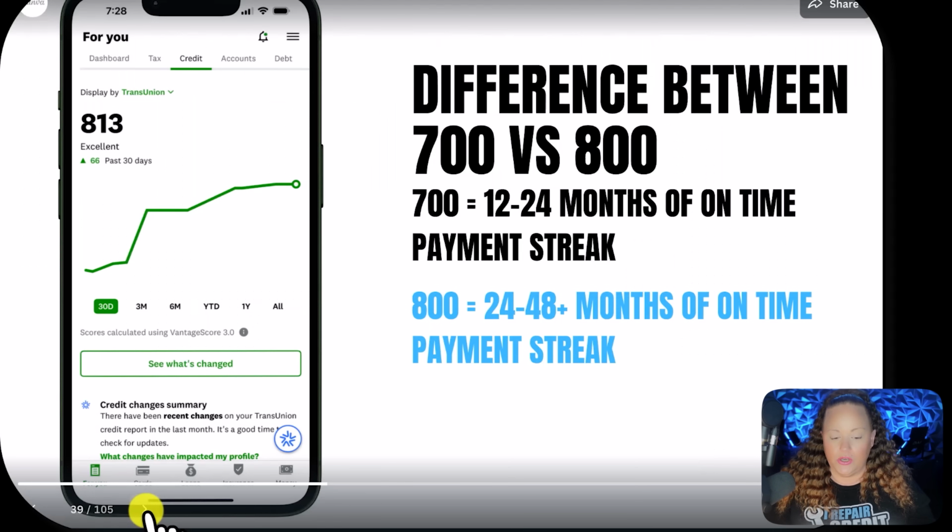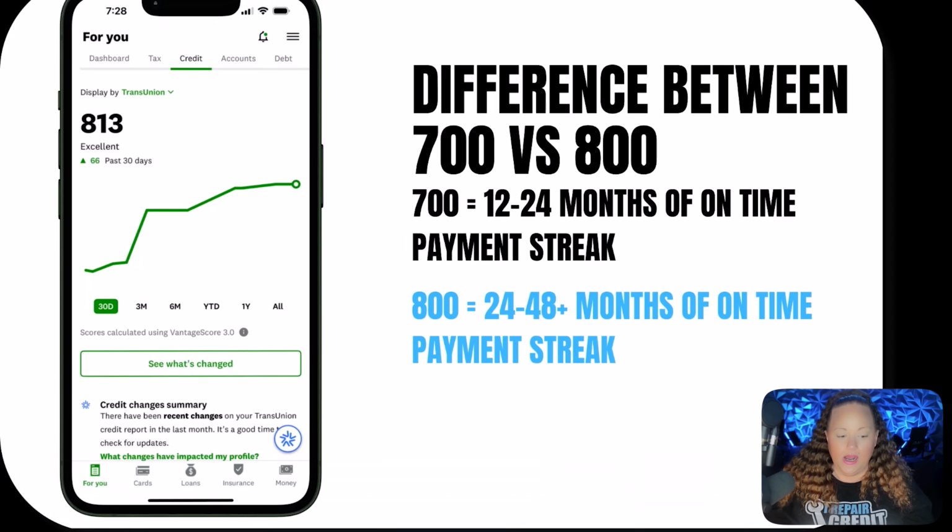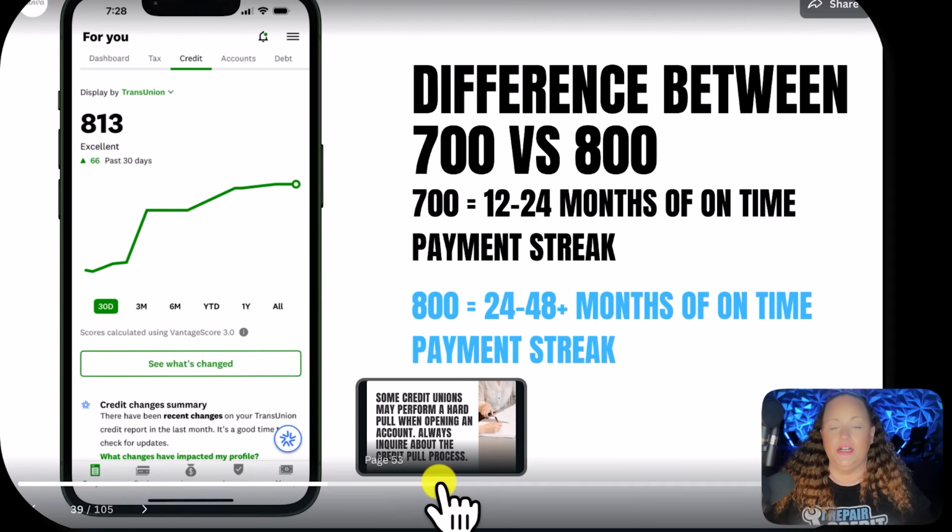All right. Secured loans are an installment loan. All right. Pledge loans, same thing. Installment loan. Understanding the difference between a 700 and an 800 credit score is really just time, all right? But look how fast things can change. Up 66 points in the past 30 days, all right? From authorized user trade lines and from just being educated, all right?